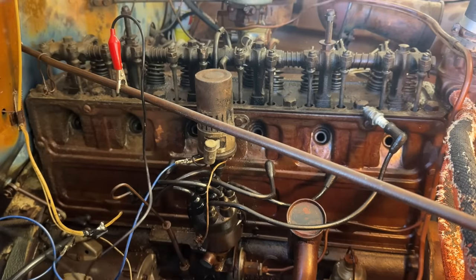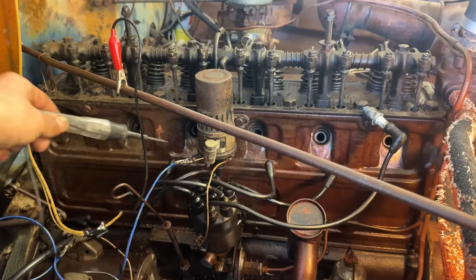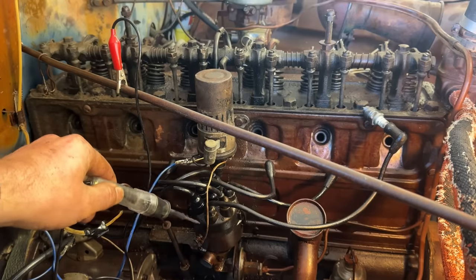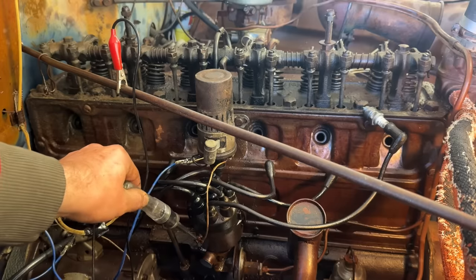Cap is back on now, all the spark plugs are clean. We're getting power here. I'm drawing it to the coil, I'm getting power to the coil. And here's our negative wire. This is the factory one that was savable, so I just put it back on. But we're not getting power because I was just adjusting the points and they're open.